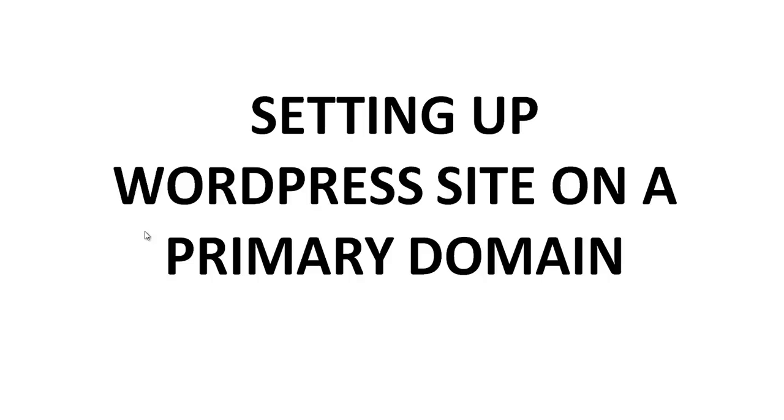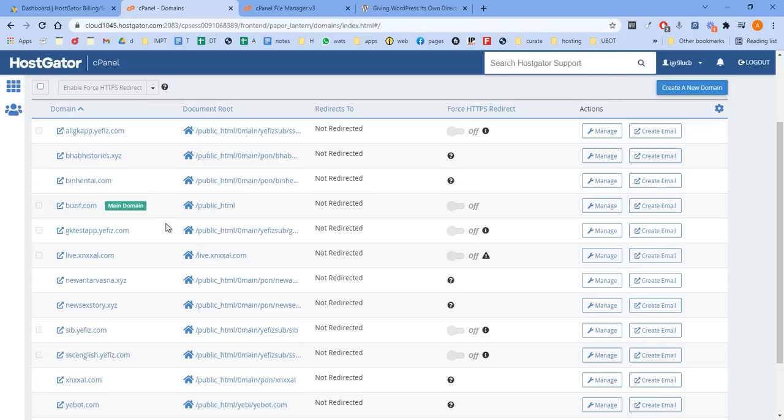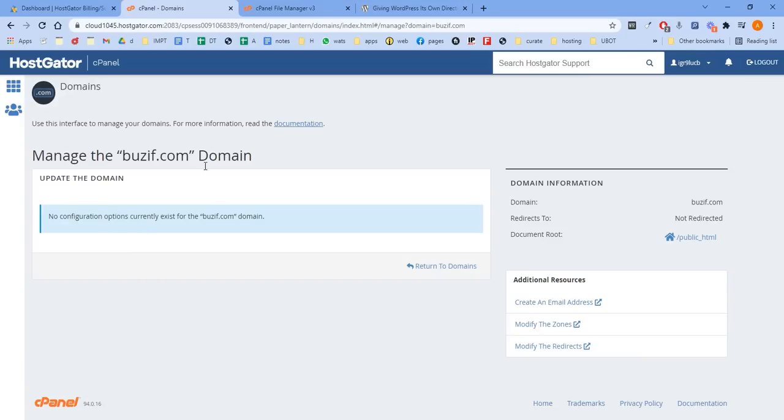Let me take you to the cPanel and show you what I am talking about. So friends, this is my cPanel and I am in the domains section. As you can see, this is the main domain and it automatically added public HTML as my main, or we can call it the root folder for the website or the domain. If I click this manage, it is not allowing me to configure any settings.